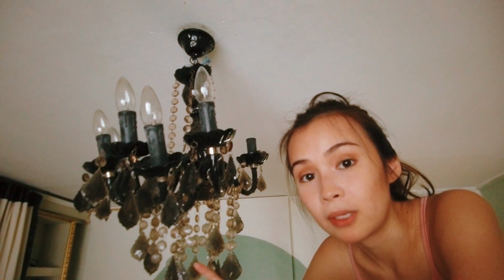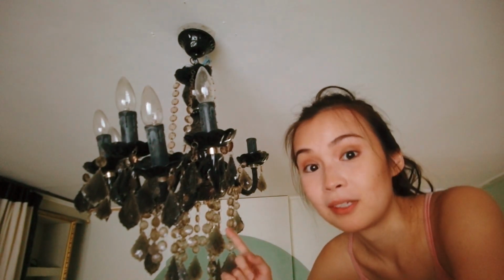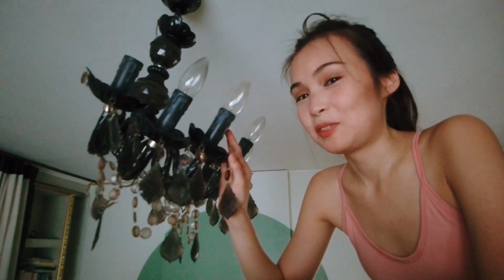So I'm gonna replace this chandelier with a rattan drop light that I got. Pinatay ko na yung breaker sa baba para matanggal ko to. So nahirapan akong tanggalin siya. Naka-stress.